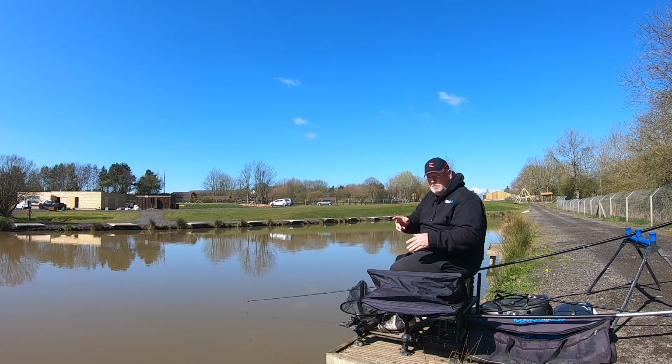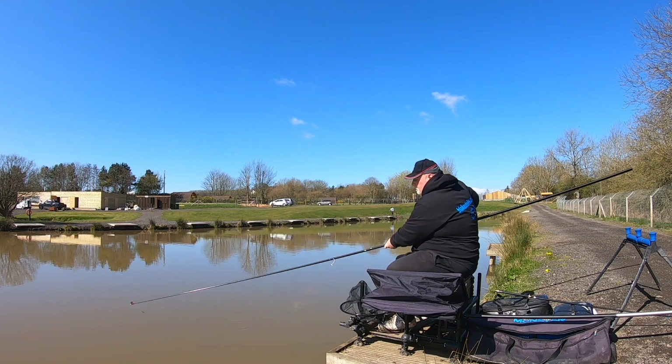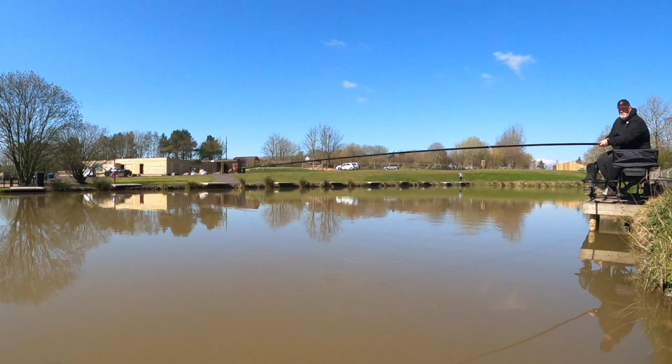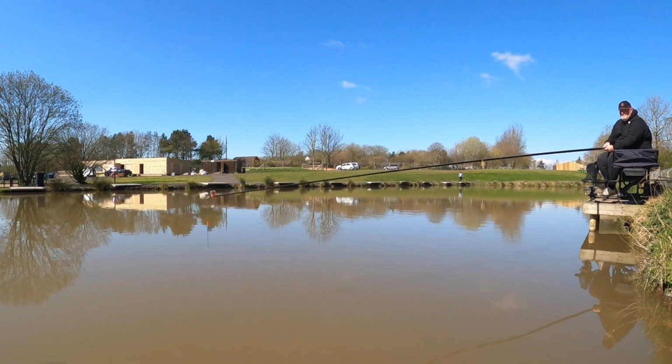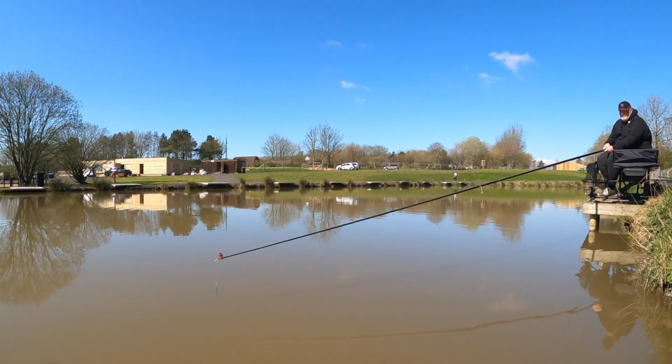But firstly I'll just show you how I plumb up, because when I'm pellet fishing I always plumb up to just the bottom of the body or half the float, so not quite dead depth, just with maybe half an inch lane on the bottom. So I'll show you that now. I've chosen this area, which is 2+2 down to my left, and hopefully the camera will pick that up.